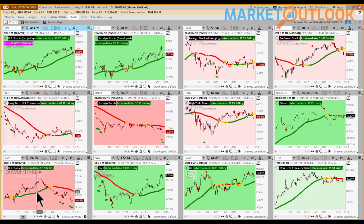US dollar has been weak. Remember what I mentioned a moment ago when we were looking at the sector selector. In a weak dollar environment, you do find that energy, materials, and industrials can tend to do a little bit better than some of the other sectors that are out there. So if you expect this kind of behavior to continue, you'll want to focus on those particular sectors.